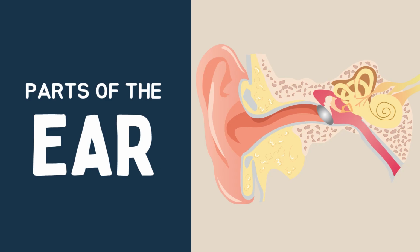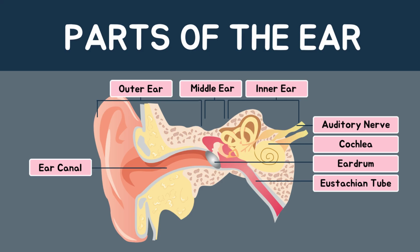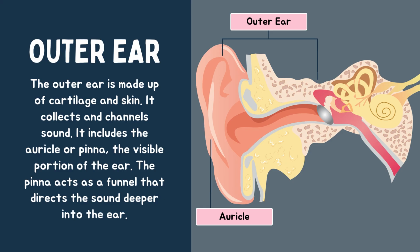Parts of the ear. The ears are paired sense organs, located on each side of your head. They are organs of hearing and balance. Parts of the ear are outer ear, middle ear, inner ear, ear canal, auditory nerve, cochlea, eardrum and eustachian tube.